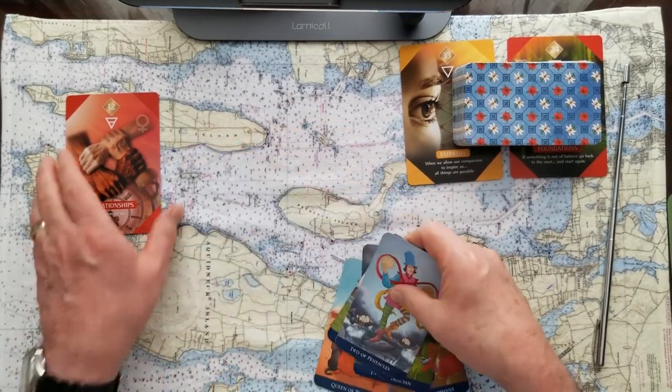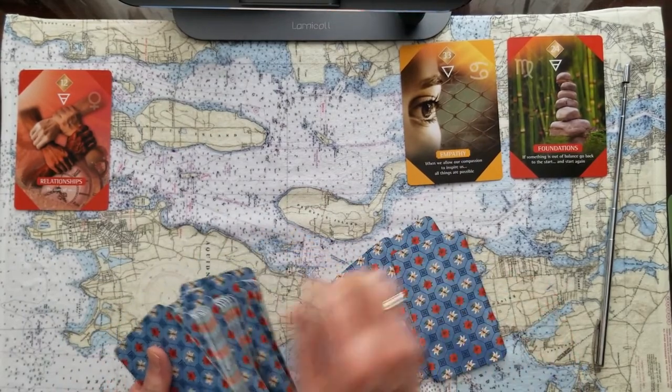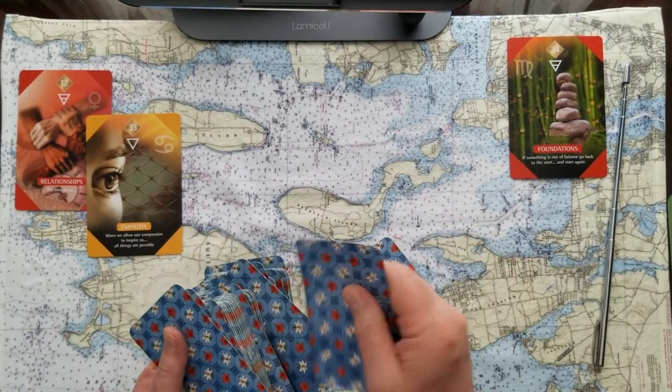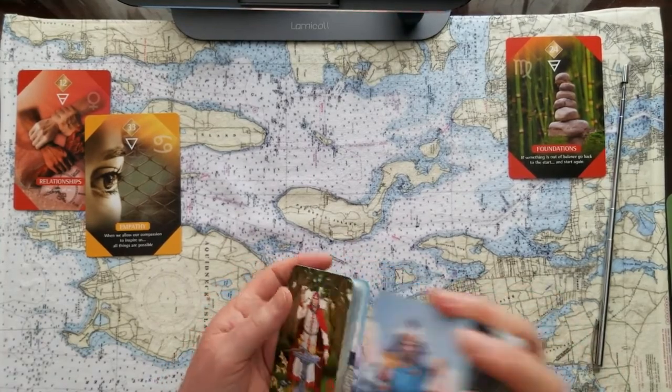So that was relationships. Now let's go on to the second card. Second oracle card, which is telling us to pay attention to empathy. Relationships and empathy actually kind of go together. So if you chose both of those, that's an interesting pair. So we'll give these a quick shuffle.